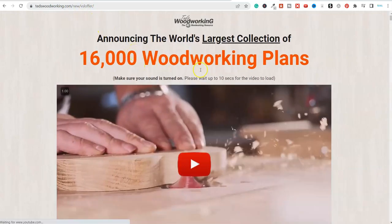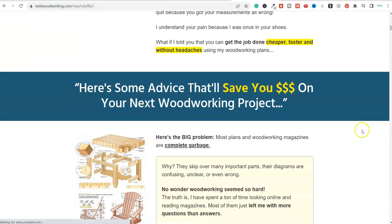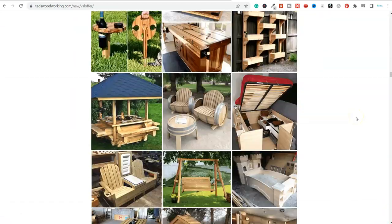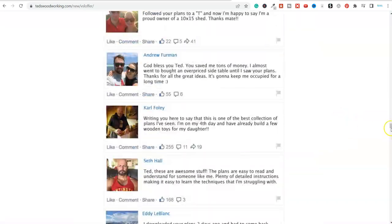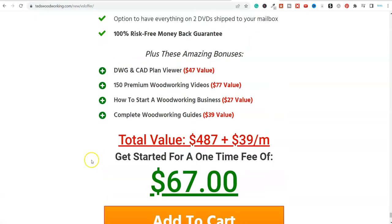Now this product over here is available over on, so all they're doing is they're going onto an affiliate network, getting an affiliate link, and including that inside of their profile on TikTok. Honestly, the whole process is straightforward and simple. If I drag this all the way down to the bottom, you will see here, look, $67. Ted's Woodworking. You can see here, look, Clickbank. This is a Clickbank product, okay?